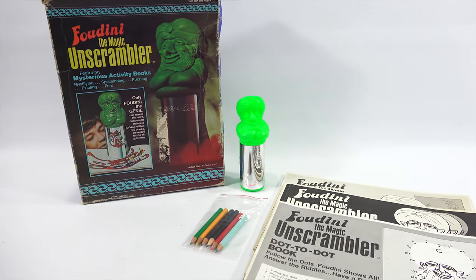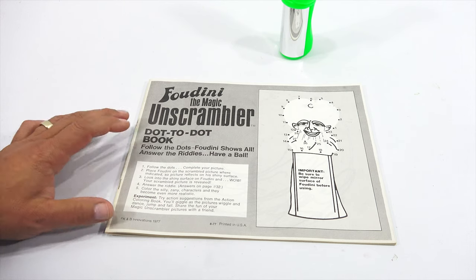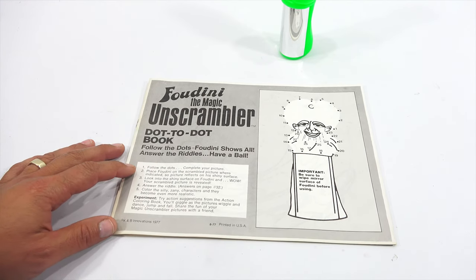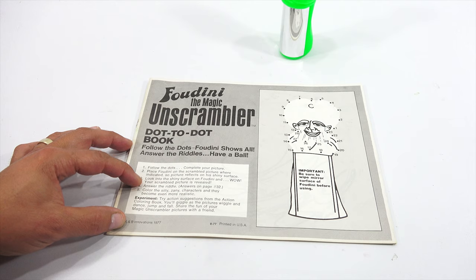All right, so let me do this. Let me get the camera at the right angle because it has to be at the right angle to see everything in the book. And then we will check out probably the dot-to-dot first. Okay, so this is the dot-to-dot book. Follow the dots. Foudini shows all. Answer the riddles. Have a ball. Okay, so let's see. Follow the dots. Complete your picture. Place Foudini on the scrambled picture where indicated so picture reflects on his shiny surface. Look into the shiny surface on Foudini and wow, your scrambled picture is revealed. Answer the riddle. Answers on page number 32.